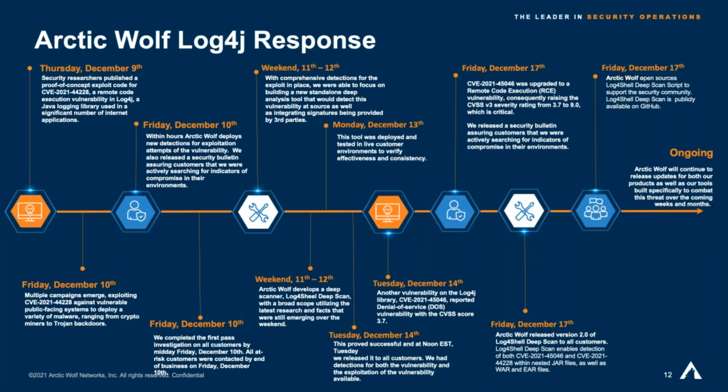Also on Friday, December 10th, after we saw those active campaigns, we deployed new detections for those exploitation attempts for that particular vulnerability, right? Basically we started to write our own rules and push those down into our customers' environments and into the platform so that we could start detecting those attacks. We also released a security bulletin to our customers, assuring them that we were aware and actively searching for those indicators of compromise in their environment.